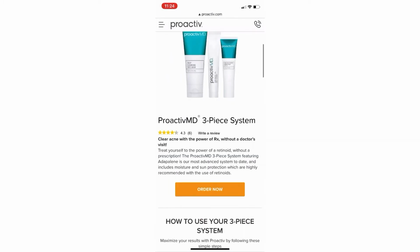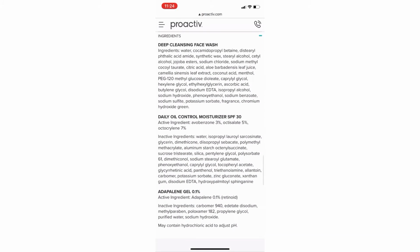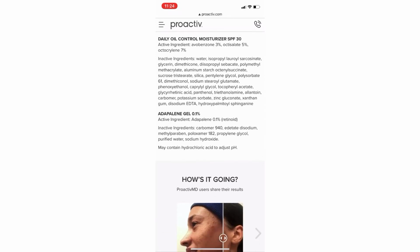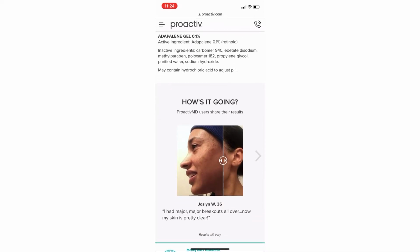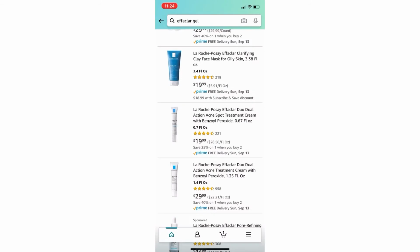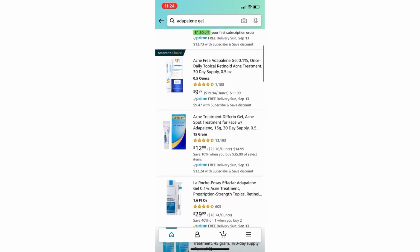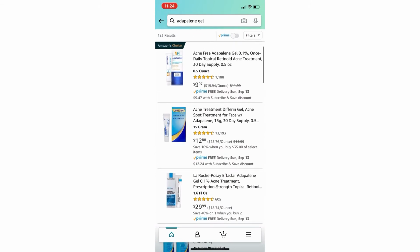So let's check out the Proactiv systems. This is the Proactiv MD system. The 3 products are a face wash, an oil control moisturizer, which is basically sunscreen, and adapalene gel. So the thing they add on here is the adapalene, which in my opinion should be in the Rodan and Fields regimens. Adapalene's a must, or at least this is a retinoid. A retinoid is a must in acne. This is the cornerstone of treatment for acne.